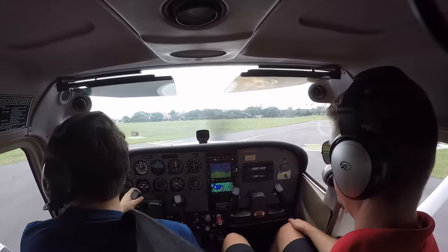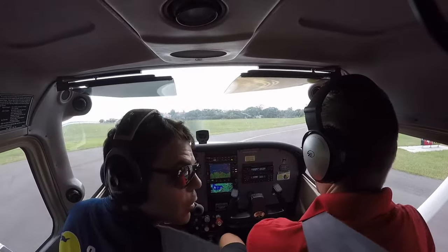Peter, night traffic, Skyhawk 52 Charlie, departing runway 4, departure to the southeast. Peter O.